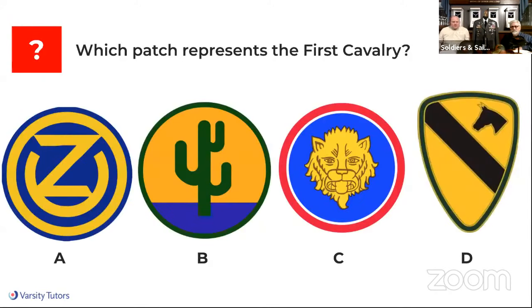Okay, next one. The patch that we're looking for here is the 1st Cavalry Division. So we're down to the division level here. Like I said, we've gone from Army down to Corps, down to Division. And remember, these are the patches that you would wear on your left sleeve. We saw on this uniform, on the left sleeve, is where you would see these unit patches. All right, I'm seeing a lot of right answers on this.